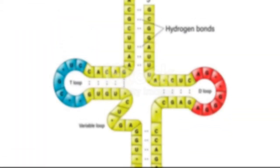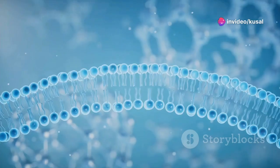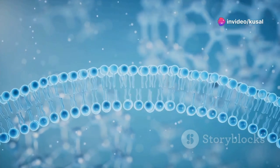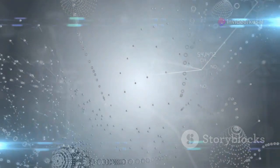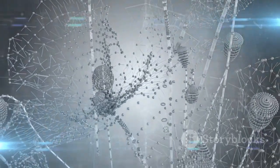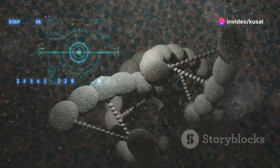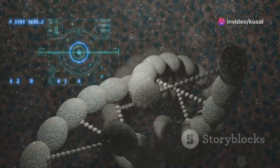The ribosome attaches to the mRNA and starts reading the instructions. It finds the start cooking signal called the start codon. Then, the first ingredient, a special amino acid called methionine, is brought in by a transfer RNA, tRNA molecule. The ribosome continues reading the mRNA code, one codon, that's a set of 3 nucleotides, at a time.